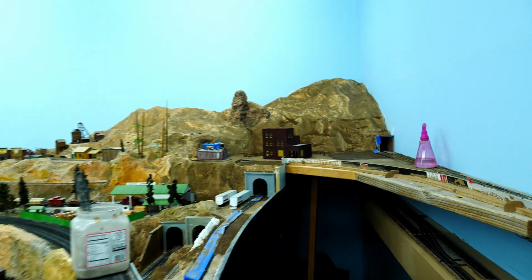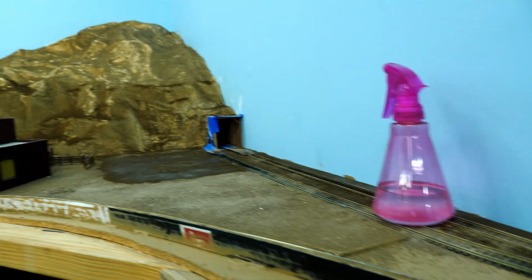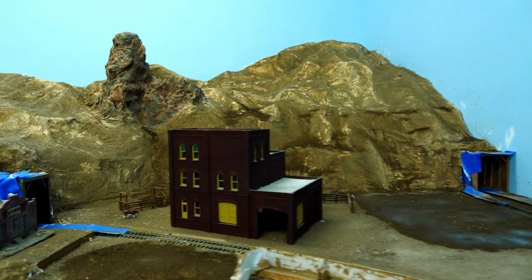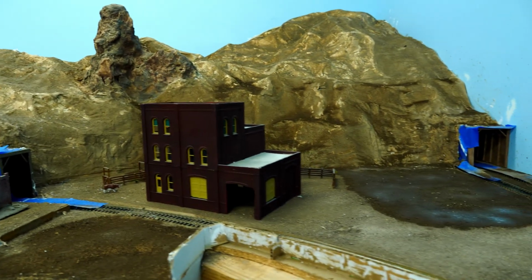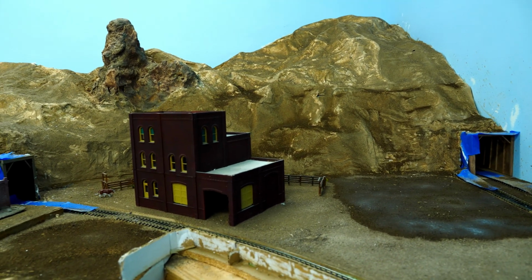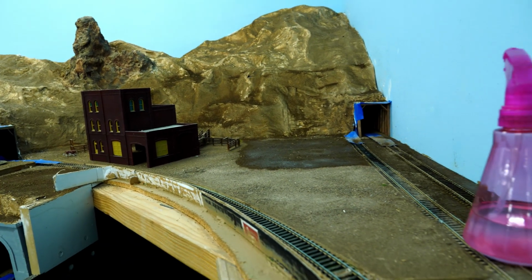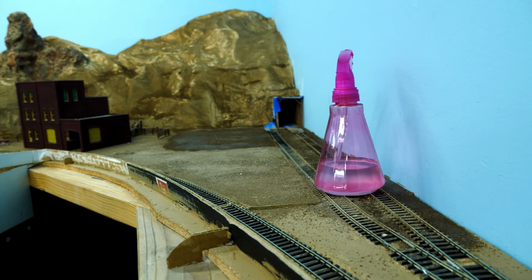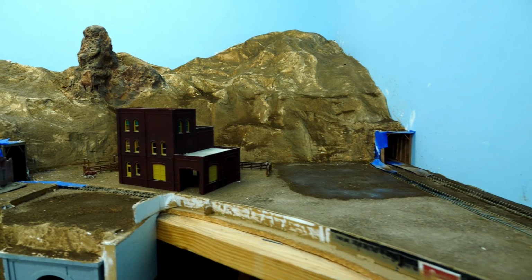my dad is working on up here. We have this siding here, have this building. Just kind of playing around with some different ideas and stuff up here. But this will be the processing plant for the cows. So it's the end point. So that gives you several things you got to do to get cows to this location.